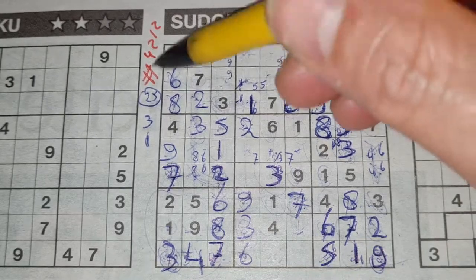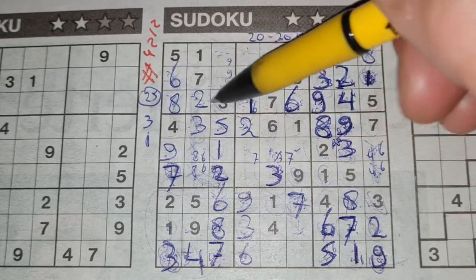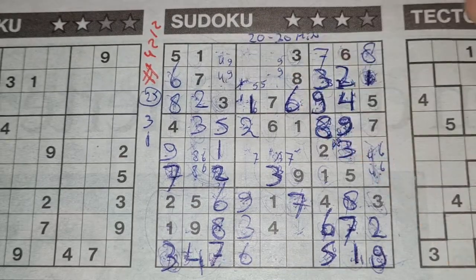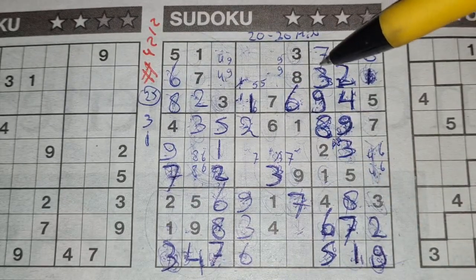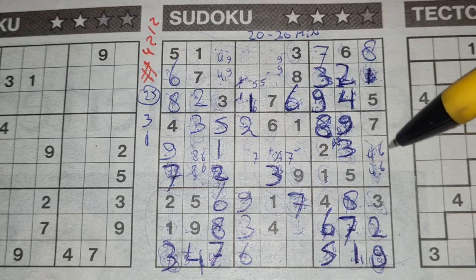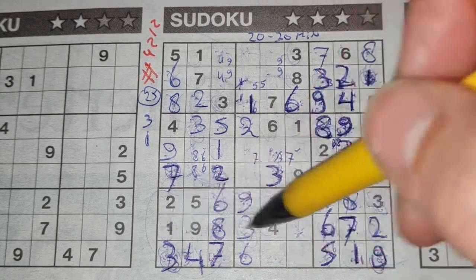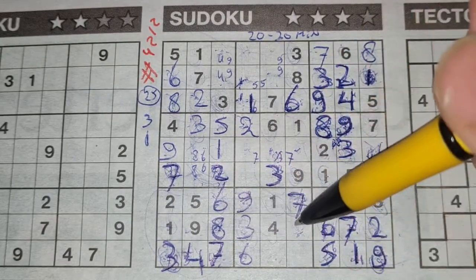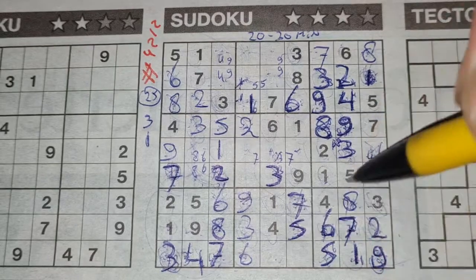Then two numbers left in this big square. 4 numbers, 1, the 2, the 3, the 4, and the 9 are missing. Let me mark those. Then one box left in this row. 4 numbers, 1, the 2, the 3, the 4, the 5 is missing.